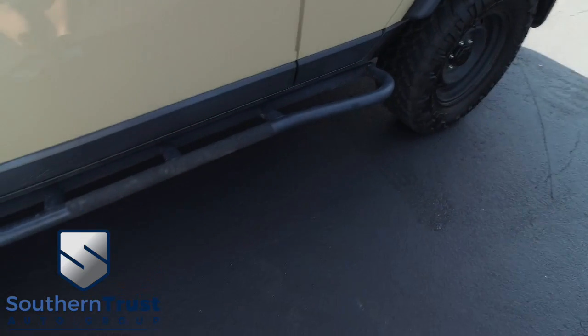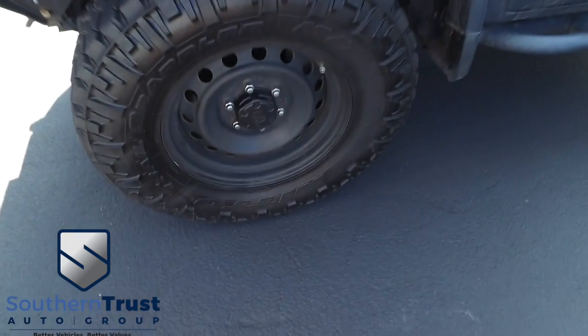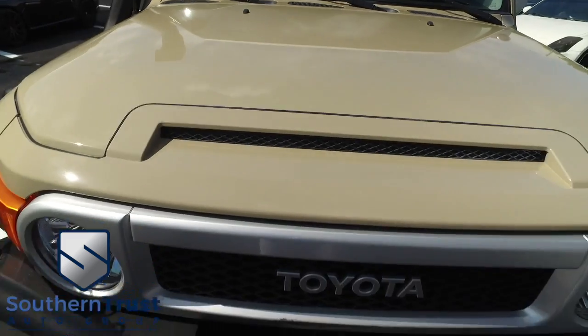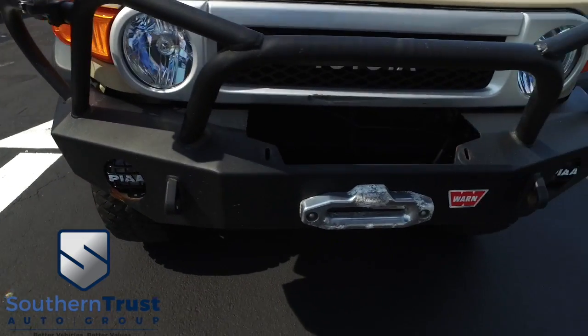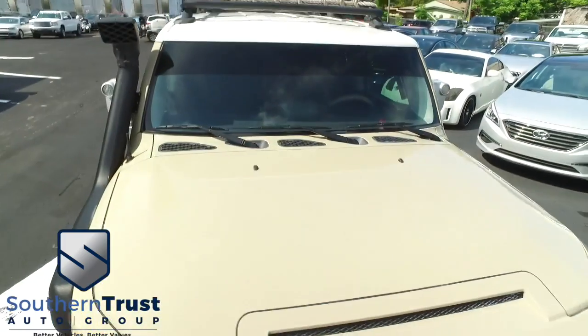You got that beautiful Nerf bar to help you get in and out of your FJ Cruiser with these. Look at those beautiful steel wheels. Very beefy, very meaty set of tires. Gosh, you got the hood, man. Absolutely impeccable, man. Thing looks good. You got this beautiful brush guard with Piaa lights. Oh, God, this thing is absolutely next level. Got a place where you can hook up a tow hitch. You got your rope up top.